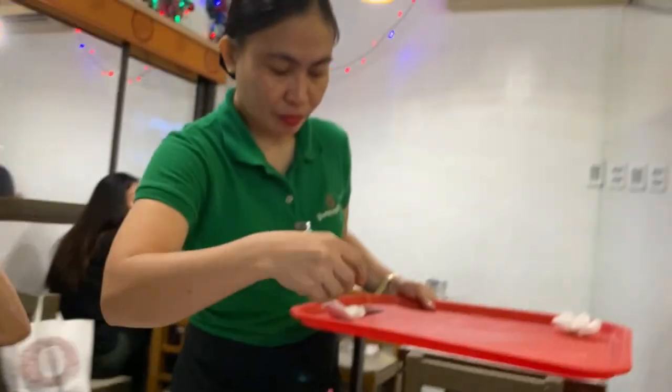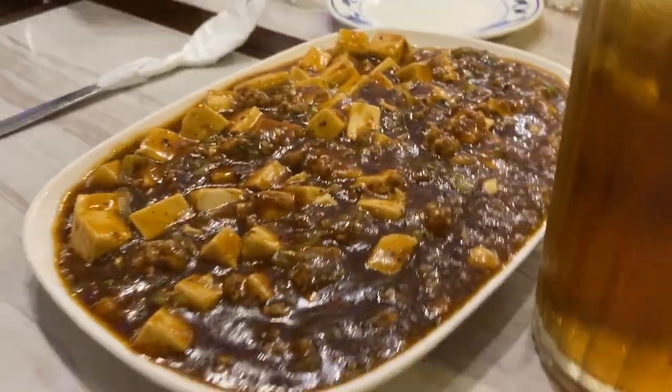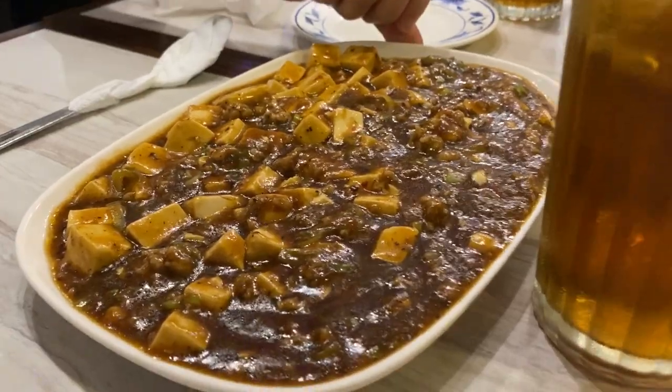Miss Anna's back here again. I'm serving them. She's serving. Amazing service. And that's what I ordered. What do you call this again? I love mapo tofu. Mapo tofu is so delicious. Love it. It's just meat and tofu. Meat, tofu, and chili oil.